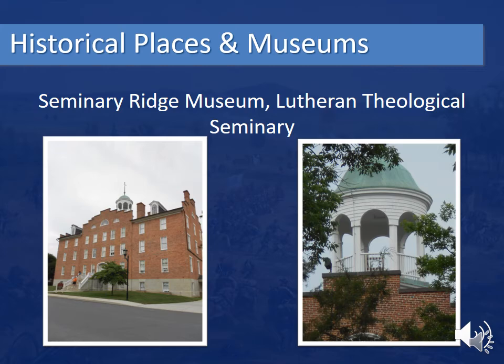So now we come to the Seminary Ridge Museum, also known as the Lutheran Theological Seminary. Union and Confederate soldiers used the cupola to survey the area. It is believed that John Buford was in the cupola when General John Reynolds arrived on the first day of battle. Reynolds reportedly shouted up to Buford, "What goes, John?" Buford replied, "There's the devil to pay." This building was also used as a field hospital.